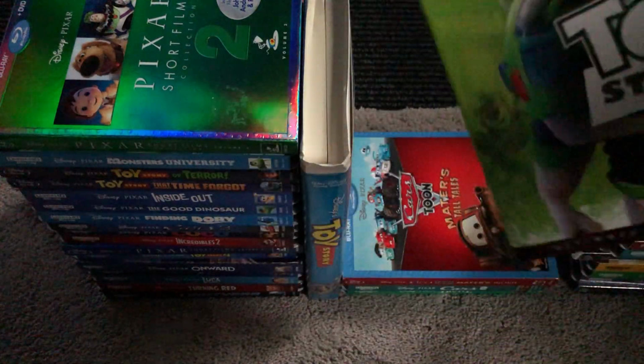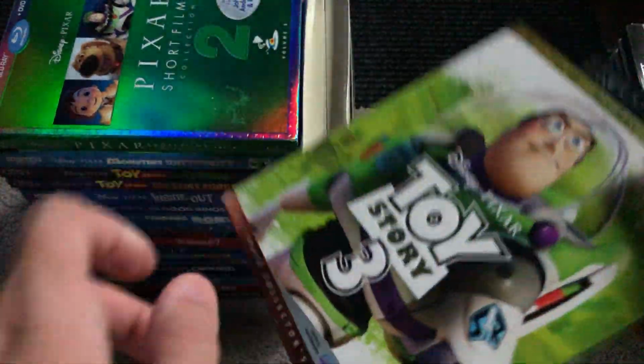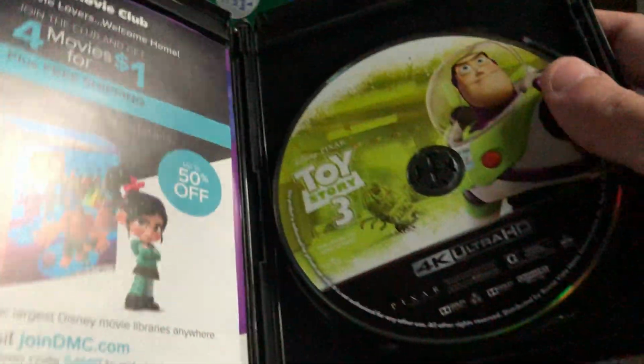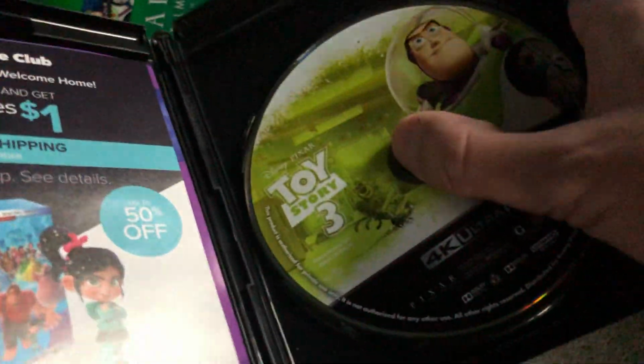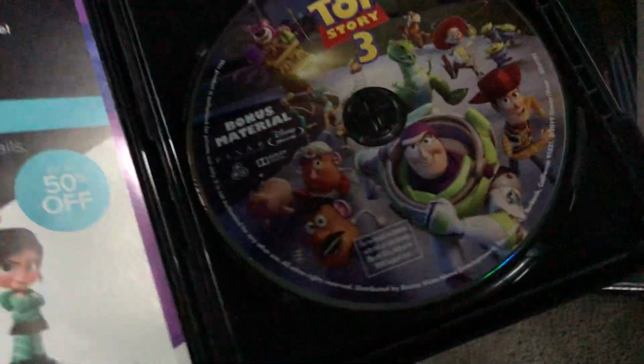Then next we have Toy Story 3, the first of the sequel era, as some people like to call it. But is that sequel era done? I'm not sure yet, but we'll get to that in a little bit. I do remember when I picked this up, the Blu-ray disc with the film on it had a crack in it, so I had to pick up a new copy.